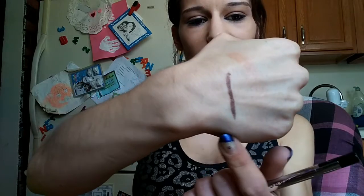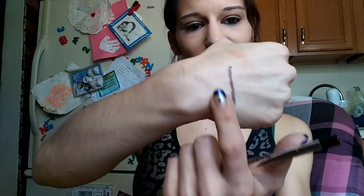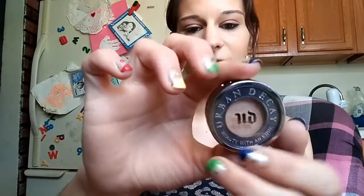And it almost has the appearance of a baked eyeshadow kind of. It's not really shimmery, but it has that little wetness type of thing going on, and I'm digging that. Add some glow with some eyeliner. And I also got the Urban Decay Half Baked eyeshadow.